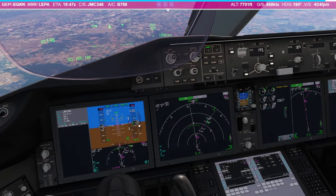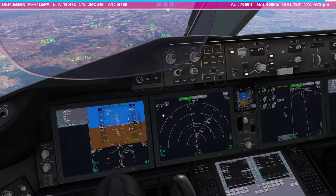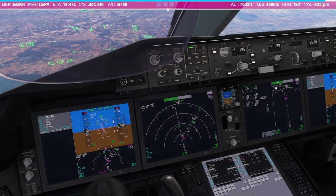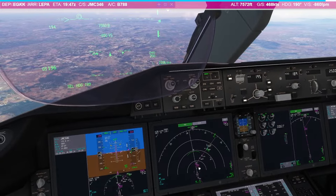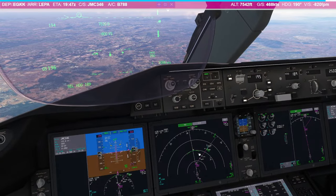7,000 feet, 23 miles. So we're on the right profile and the speed's under control. Pretty happy with that. It's warning me about the speed brake, so I can get rid of that. There's idle. Still 9 miles.